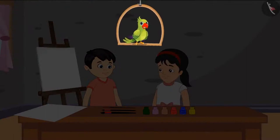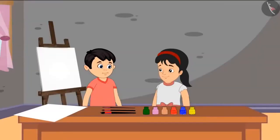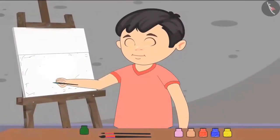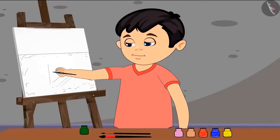Today, Chotu is doing his drawing homework. Chotu has taken colors, a large piece of paper and a few brushes to paint. Chotu, what are you painting? Pinky, I have thought of making a plant in an open field today. Chotu picks up a brush and starts making a green field.